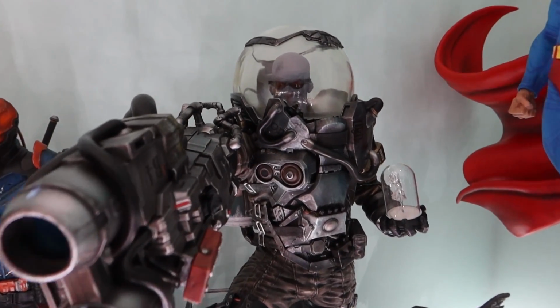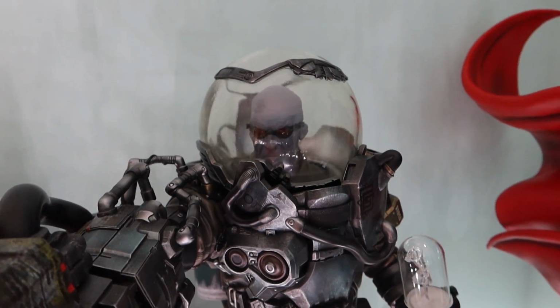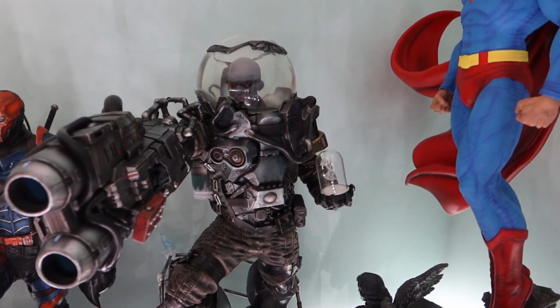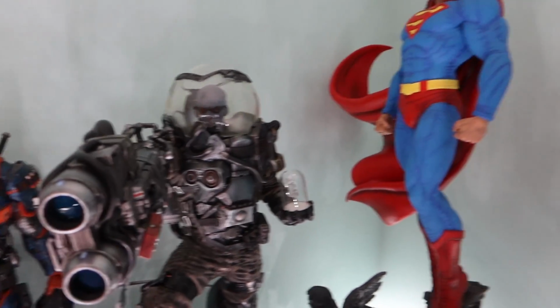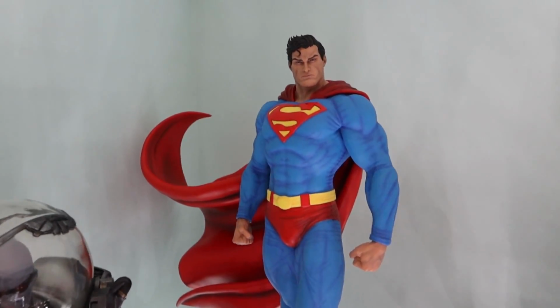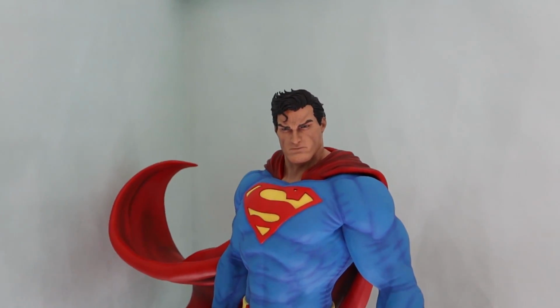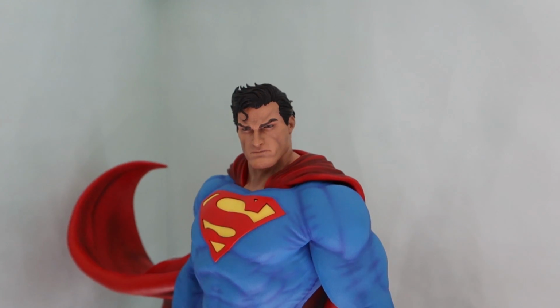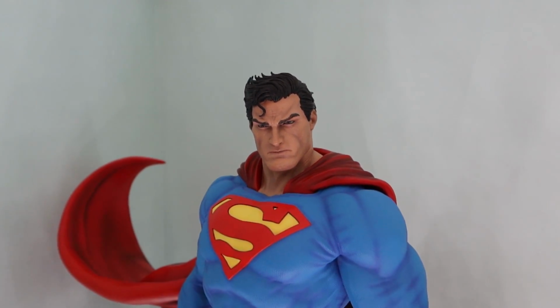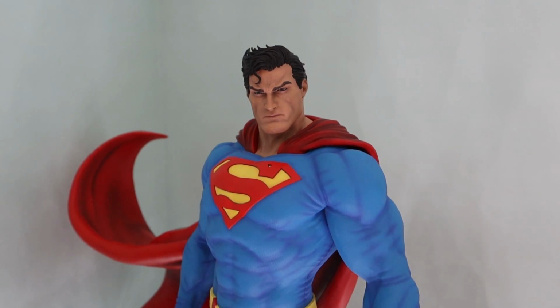So this is Prime 1 Studios. I think this is the Arkham Origins Mr. Freeze. This guy is big and heavy. And beside him is my grail for the 1/3 scale collection. This is Superman Hush. So look at him. I will try to get closer. Look at that bad boy there.